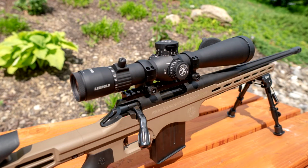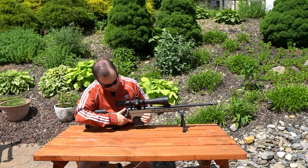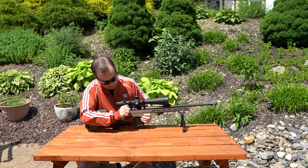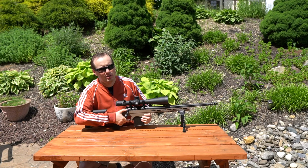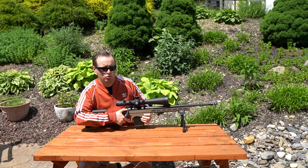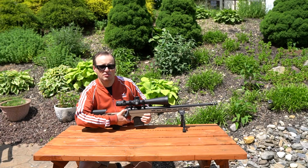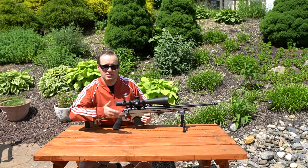The only other issue that I personally have with the gun is that it drew blood on me. As you can see, you have the safety here, and I am a huge fan of it. It's functional and it feels really good, as opposed to a couple of safeties I've felt on other guns that feel a little flimsy. On this one, it feels nice and solid.